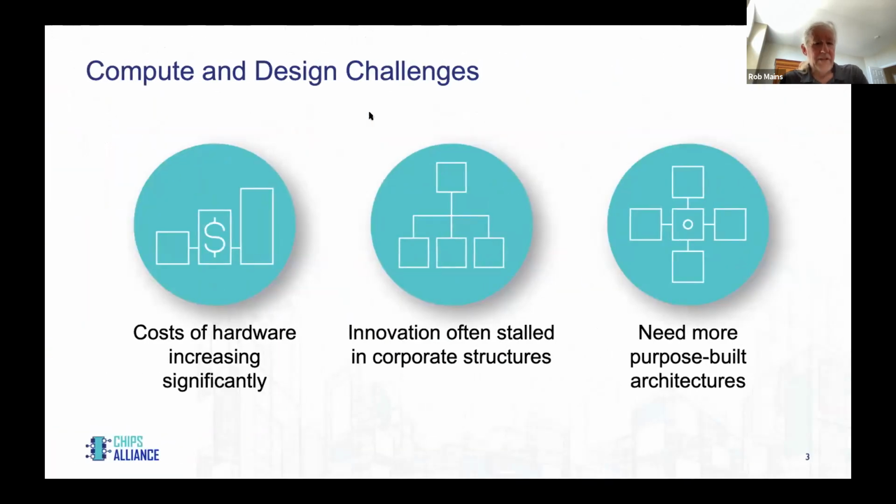And so what we're really looking at in terms of compute and design challenges, of course, is that the cost of hardware is increasing significantly, right? There's the NRE cost of actually building it and designing it, all the way out to getting it to product and into customers' hands. And we also see that innovation is often stalled at corporate infrastructures. There are just different limitations as to what a company can do in and of itself. And we're also seeing a need for much more purpose-built architectures, specifically accelerators that may be needed for artificial intelligence, database, IoT type of things, those similar types of things. Next slide, please.